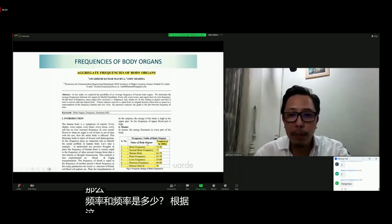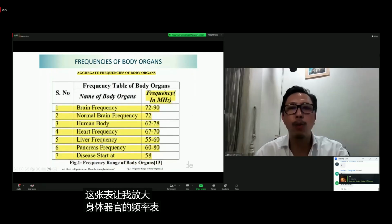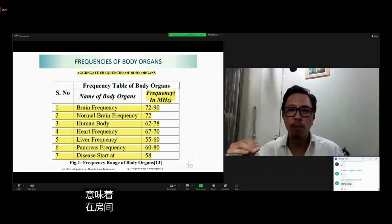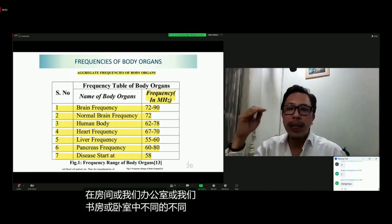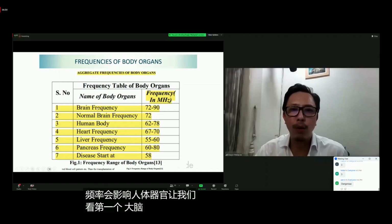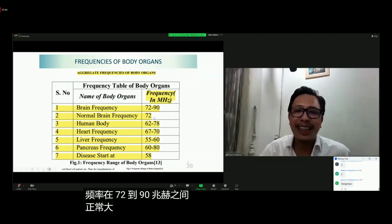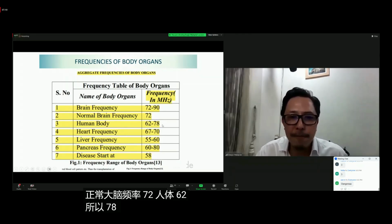And according to this table chart here, let me enlarge the frequency table of body organs, which means the different frequencies in the room, in our office, our study room or bedroom. These are the frequencies that will affect human organs. Let's look into it. The first one, brain frequency, is between 72 to 90 megahertz. Normal brain frequency, 72. Human body, 62 to 78.